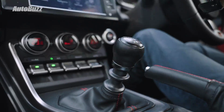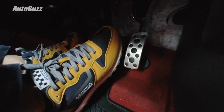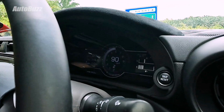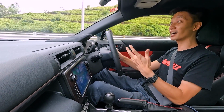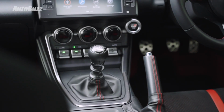There's a satisfaction just from changing the gears. It's got really short travels, it feels tight, and every gear change is a real boost to your ego. And again, like the steering, the throttle pedal response, the gear changes feel so precise. I'm sure you'll have just as much fun, you'll enjoy the car with an automatic gearbox, but if you ask me, if you want the full 86 experience, get the manual.